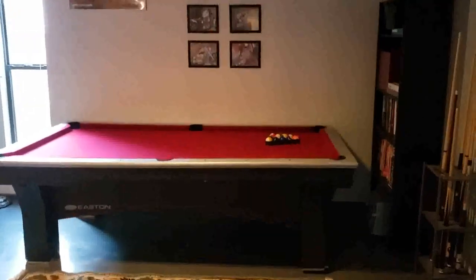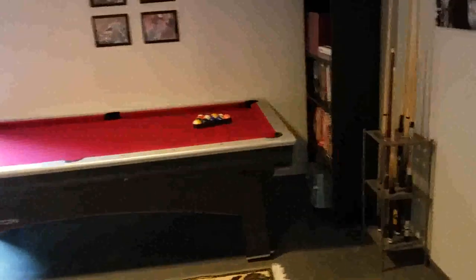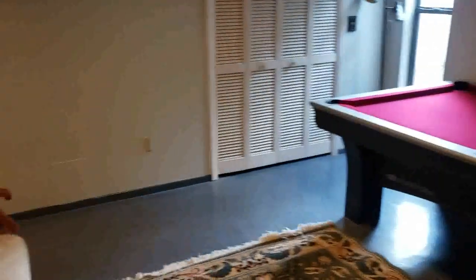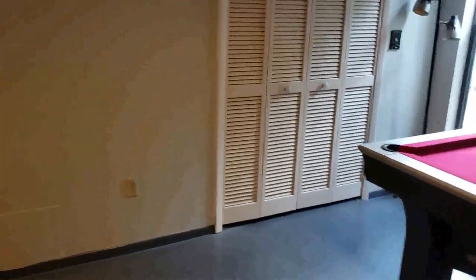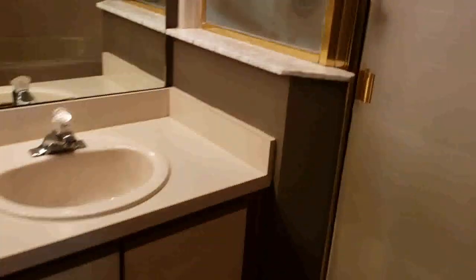Now, right now, this is the master bedroom, but they have it converted to a pool table room or a game room. Works out really well. Nice big area. And that goes into the master bath area.